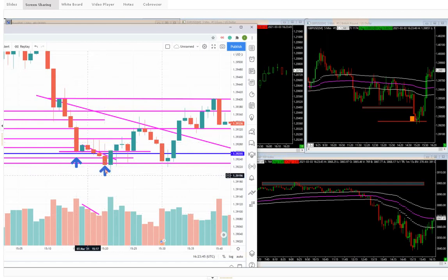So you can see that the buy stop orders were on this candle. The buy stop orders here, the buy stop orders here, and the buy stop orders here. They're all the buy stop orders through that phase, buy limit orders. Then the buy stop order comes back in again this time here.